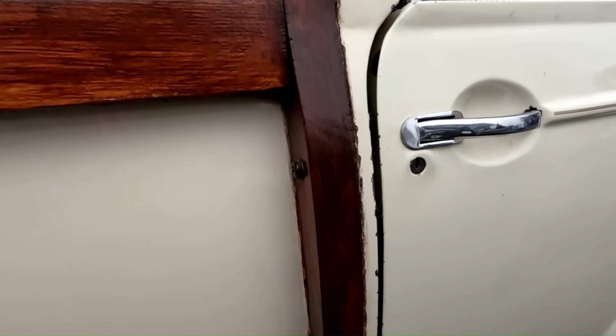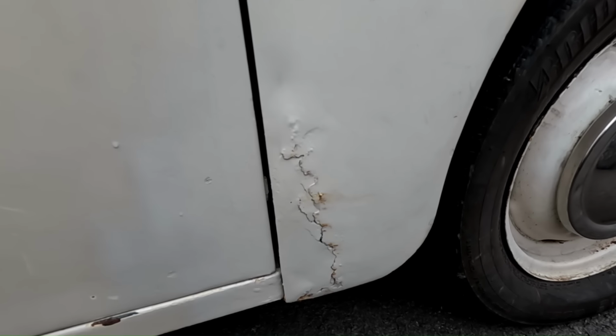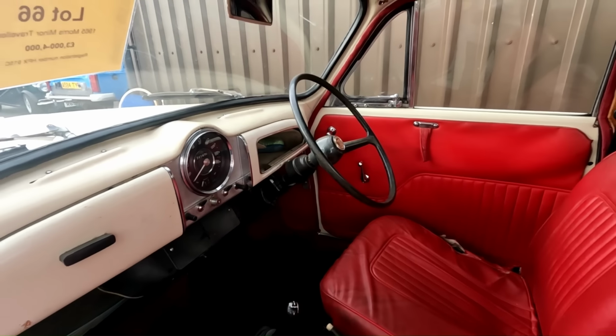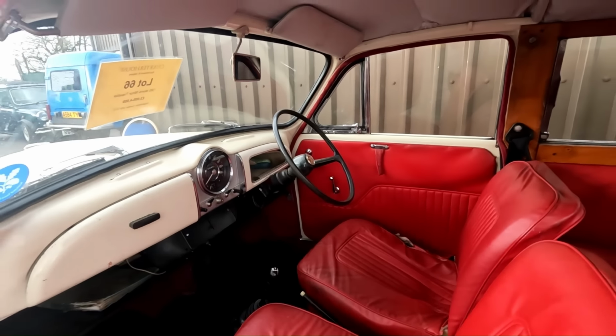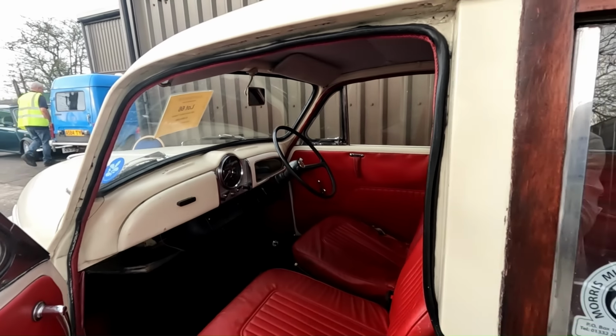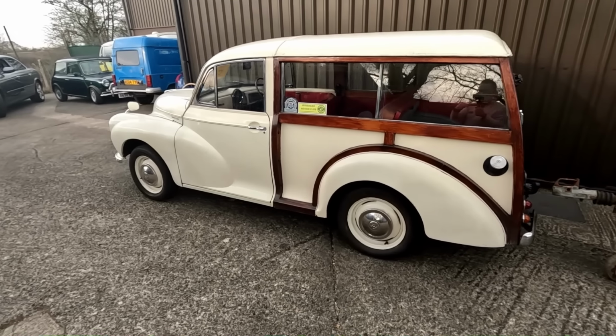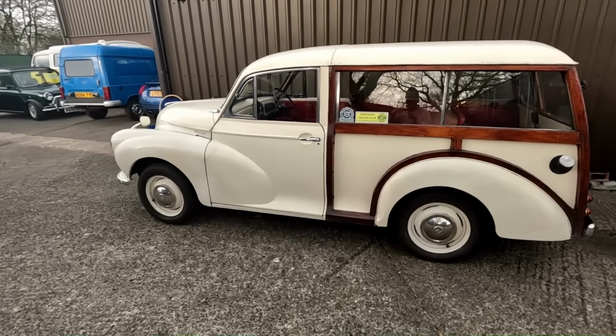The driver's seat needs repair, but it's up and running on the road, and apparently the owner, who is actually in his 80s, drove it all the way here from Minehead. So yeah, it's still up and going. It's going to need a little bit of TLC going forward. It's had some work in the past by well-known restoration people, Tim Langs, and the current owner's had it since 2010. So it's not something that someone's had and just sort of passed on.